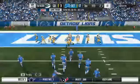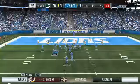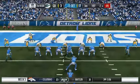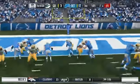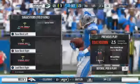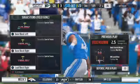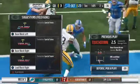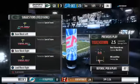From the 2 now, 2nd and goal. He'll get it up the middle, and he's going to take it in for a Lion touchdown. A great effort there with his 2nd touchdown of the game and 5th on the year. And the Lions use the short field to their advantage as they cash in for 6.